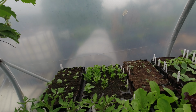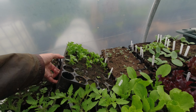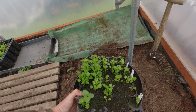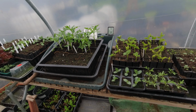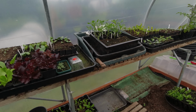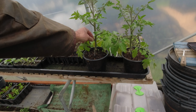But when you get weather like this, it's a good opportunity to address those things that are a bit pressing, like these Celeriac, which definitely need to be potted on. Let's have a quick look at what else we've got. I think most things are okay. I do want to start looking at these two tomatoes. They need pinching out. So these were given to me.